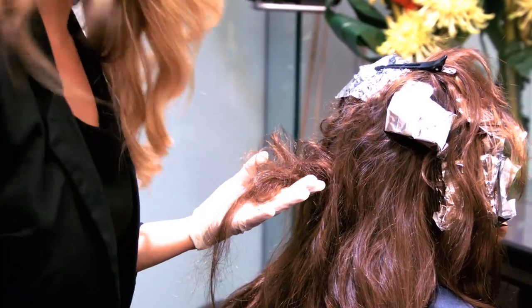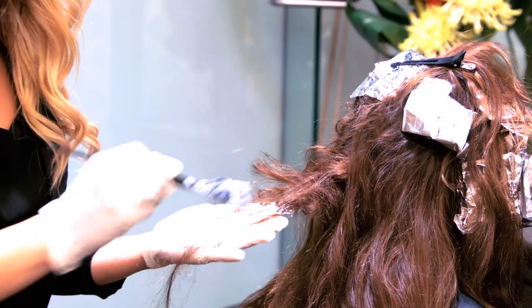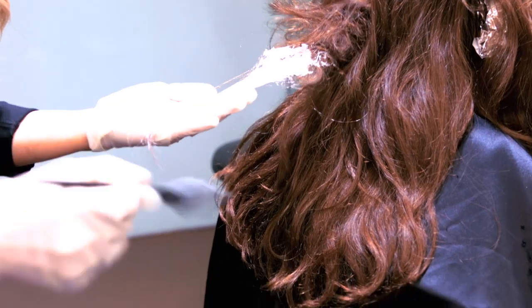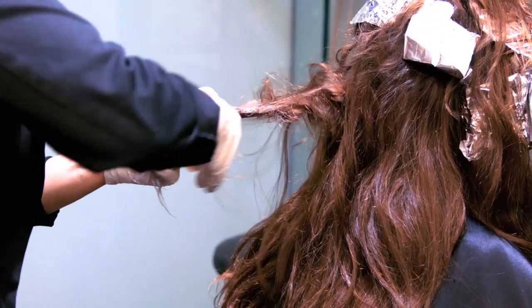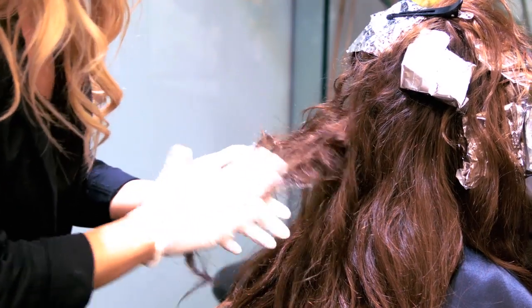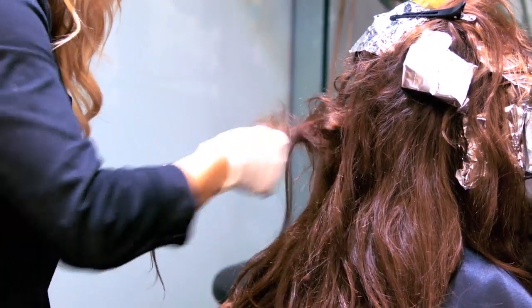and then taking the color and generously applying it to the hair, and then working it back up. And it's that back combing through the top and blurring that color into the back combing is what gives it a really diffused line and makes it look natural and sun-kissed.